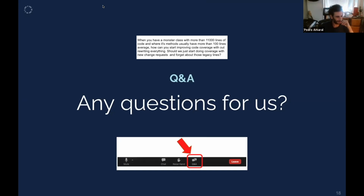I can maybe take this one. So indeed you have a monster there. What do we usually do in this kind of case? We also face this kind of thing sometimes, especially when we're talking about that older legacy code that I was talking about in the beginning of my presentation. And maybe it's a bit of a mix of what you were saying at the end of your question, plus some more.